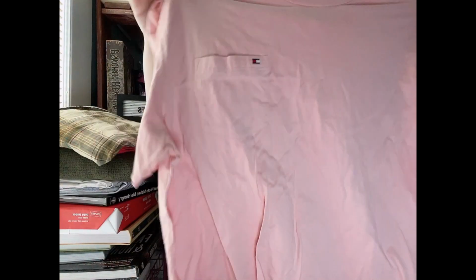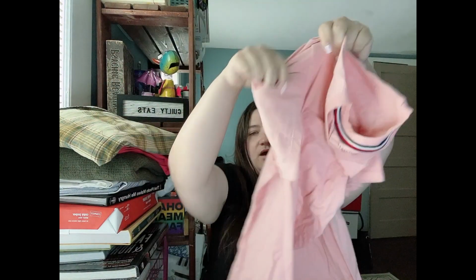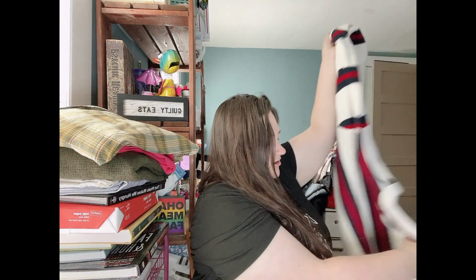Next up we have, so this is a basic, but these tend to sell for me. I've had decent luck with the basics from Tommy Hilfiger. So this is a Tommy Hilfiger size extra large t-shirt with the little pocket at the front. It was in such good condition, and again, I'm going to keep reiterating it, 74 cents. Something heavy.